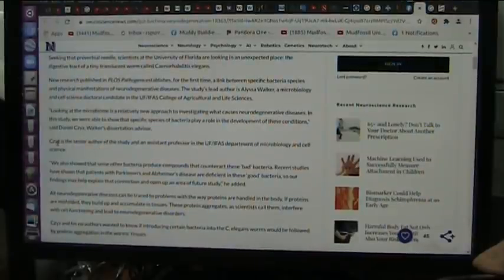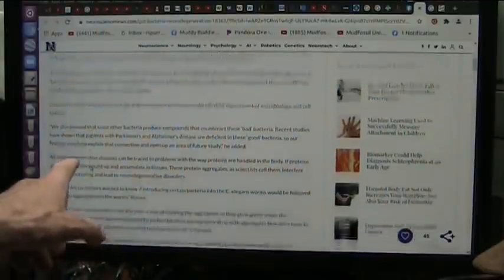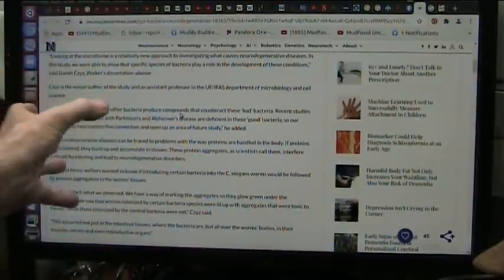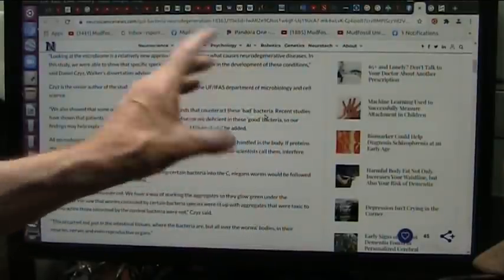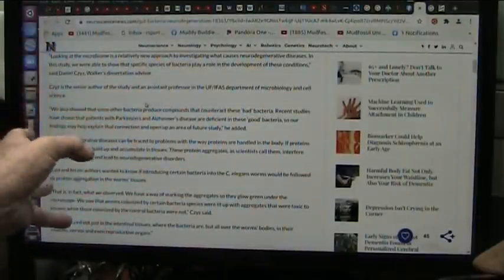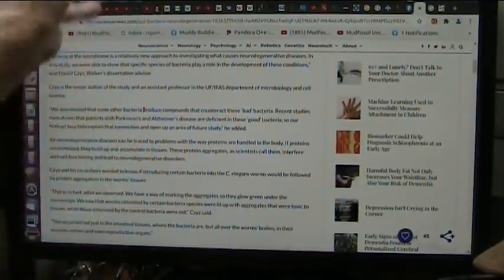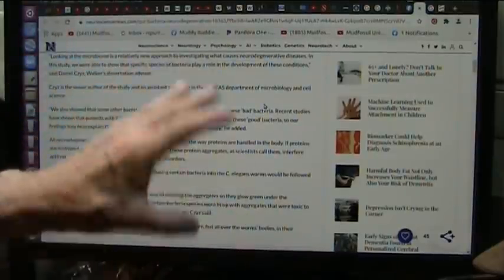Now, this guy Sis is the senior author of the study and assistant professor of cell science. We also showed that some other bacteria produce compounds, so there's a good bacteria that produce compounds that counteract the bad bacteria, just exactly the way we do. So you've got a worm that is fighting back and he's being invaded. Basically exactly like we are with the COVID. We're trying to fight back.